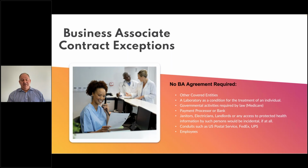We get a lot of questions around these. Why wouldn't you need a business associate agreement with a landlord? Or a janitor would be a good one. They're in the practice, they're cleaning. The reason you don't need one is because they're not required to have your patient information. The landlord's not required to have your patient information. You need to protect that. You need to make sure it's locked up and that they can't get into your network. But you don't have to have an agreement with them. They may have the ability to incidentally see something, but you need to protect it.